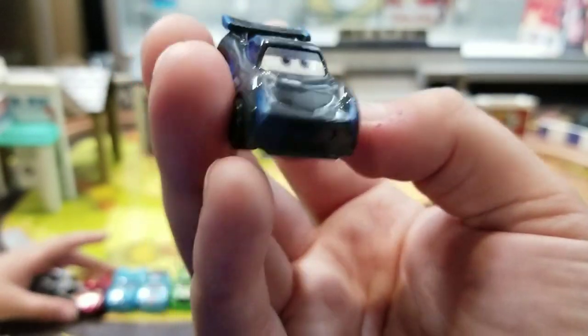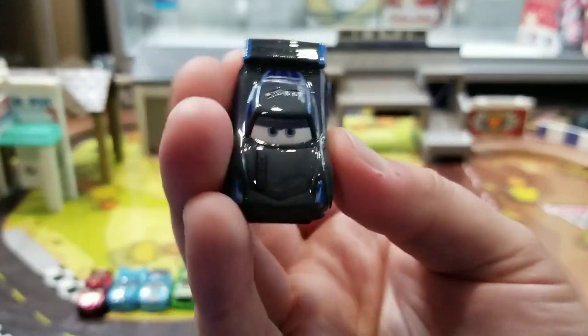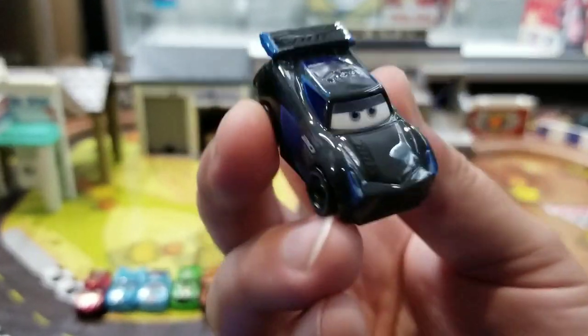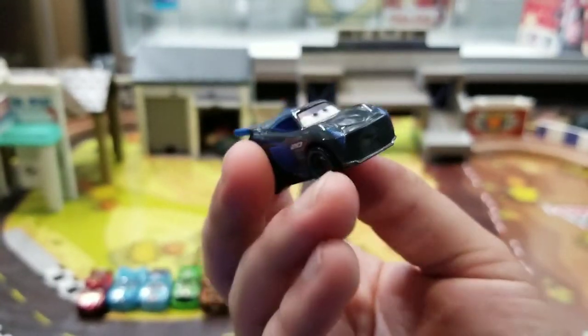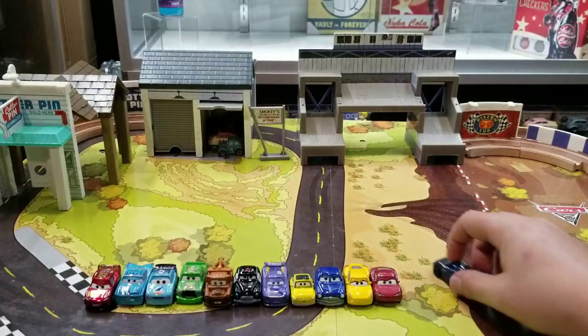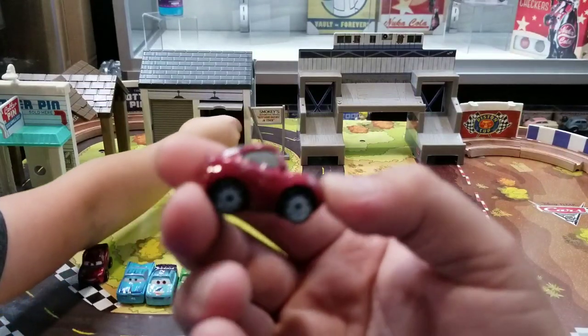I'm pretty sure someone's going to end up having this Jackson Storm somewhere along the line, because it seems like he comes in every single multi-pack imaginable and in the playsets. So it's hard not to get Jackson Storm in your collection. But that's good, right? Imagine they make a main character super hard to get. That wouldn't be so great. Oh, I made it. He made it.